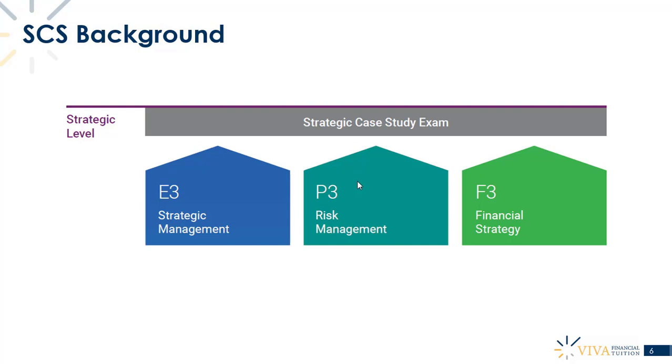But the typical case is a student that starts at the operational level and moves up through the management level to the strategic level. So you would have had to have passed the E3, P3 and F3 objective test exams before proceeding to the strategic case study exam, which represents obviously the last hurdle. Or rather the second last hurdle, because after that you have the professional experience requirements that you need to fill out as well. But it's the last exam really that you have to take before becoming fully CIMA qualified.